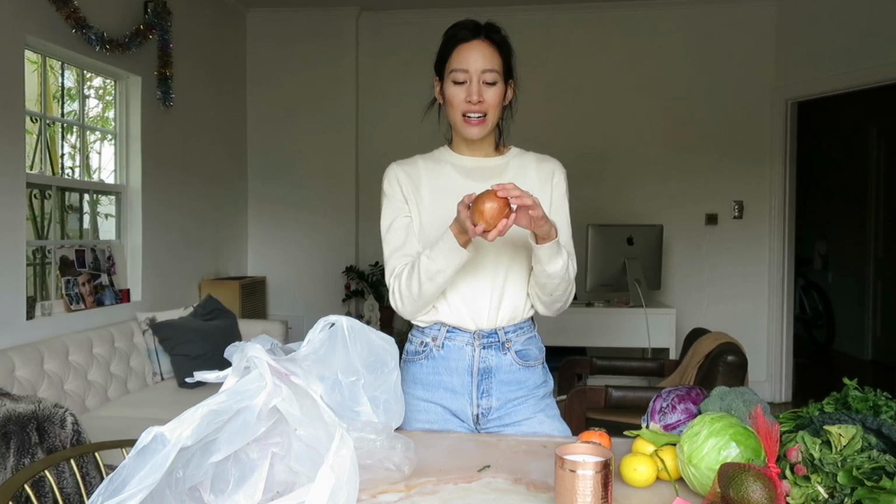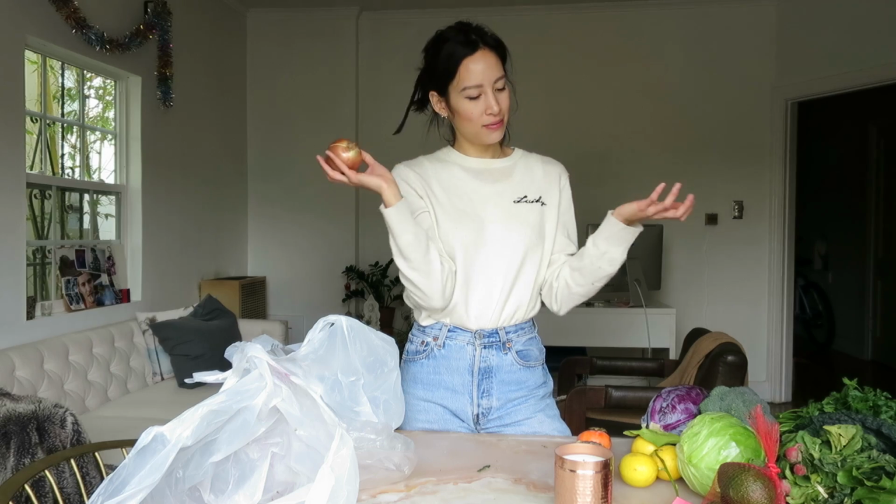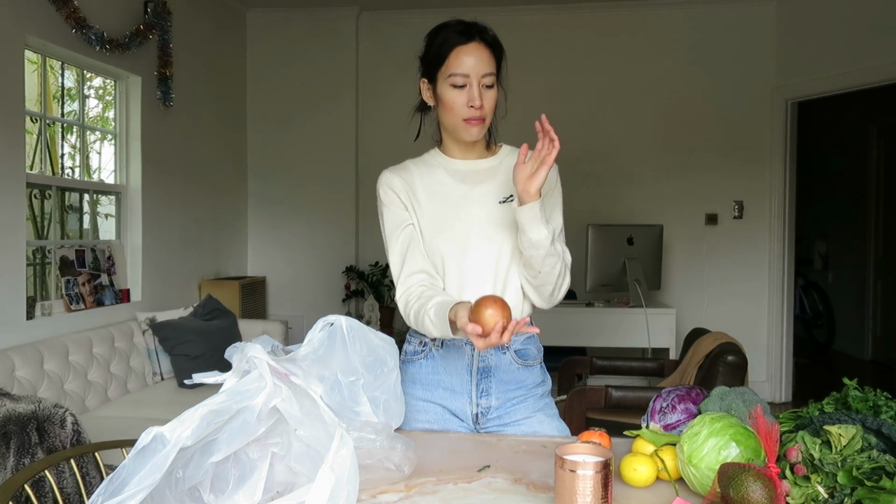Last but not least, the jack of all trades, a white onion. Make soup with it sometime, add it in my stir fry, all things.